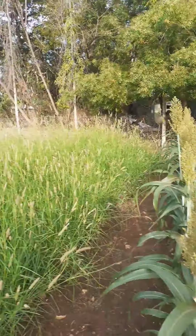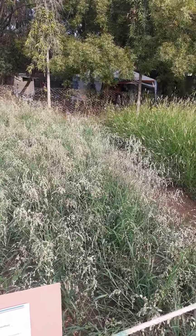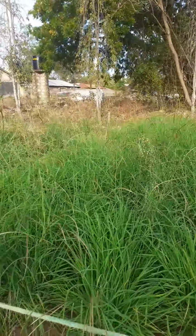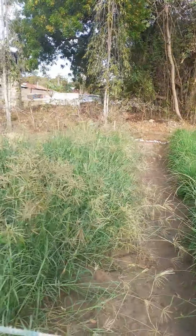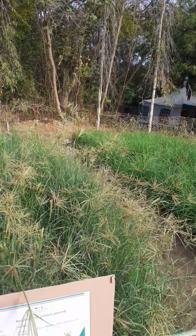And this is African foxtail grass, Cenchrus, perennial, highly palatable and nutritious for livestock. These are food for livestock. This is Maasai love grass, highly palatable, nutritious for livestock also. And this is bush rye grass, local. And this is Chloris gayana, Rhodes grass.